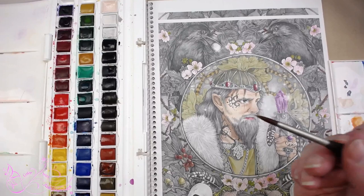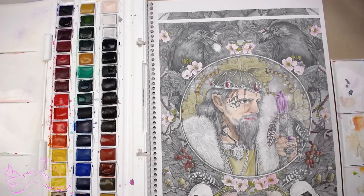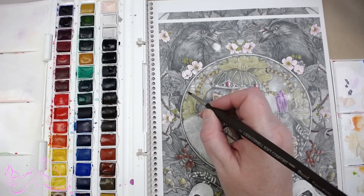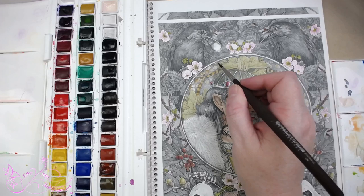I've used the burnt sienna a lot. It's got a hole in it. It has. Oop. Too much on my brush. And a little bit smaller brush. I'm going to go with a 2. Around the outside of this plate thing, and a medallion.